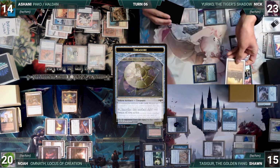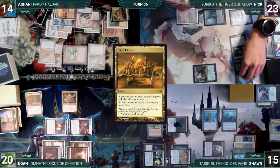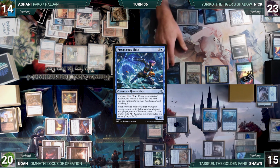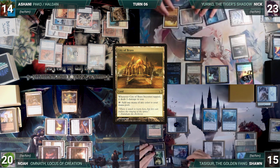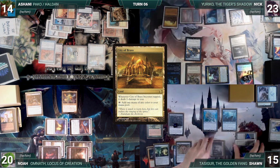Ashani takes it, Yuriko triggers, and Nick reveals a City of Brass into his hand. In his second main phase, Nick casts Draco. He casts Prosperous Thief. He casts Sakashima's Student. It enters as a copy of Draco. He plays a City of Brass for turn. Unfortunately, he does not have the outlet he needs to win with his treasures and passes the turn to Sean.